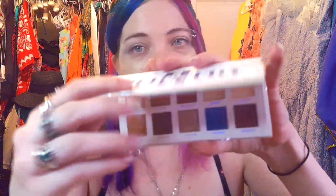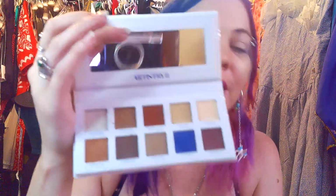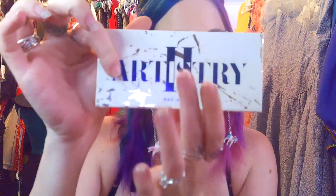I used my last points to get this, but I did see it on Poshmark for $13 if you do like this. It's kind of weird. It's all neutrals except for one blue, but the blue kind of matches the palette. And Bad Habit is cruelty-free, as far as I know, and then I blended it with the Nicole Miller Artistry makeup palette, which I love.